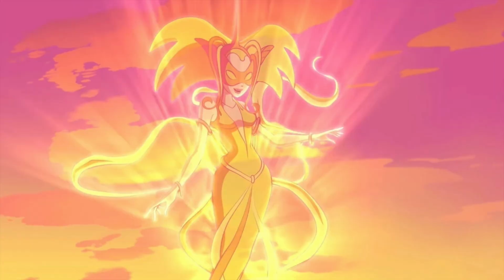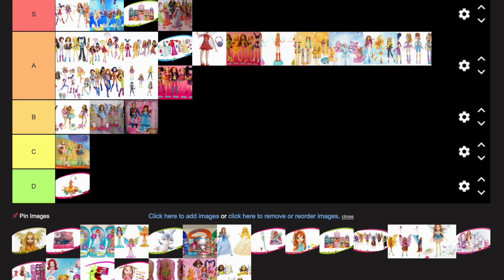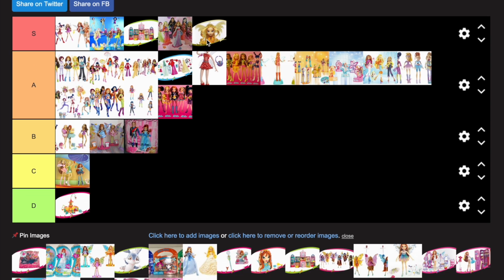Daphne is a character whose design is so different from the rest of the Winx girls, and the fact that Mattel so perfectly managed to make her into a doll, I am amazed, and I would love to have this doll. I think she's so unique. I love when Mattel does dolls of other characters besides the main Winx girls. I think she's just so well done. She has to go to S tier from a design perspective alone.